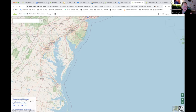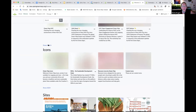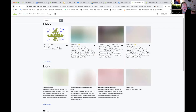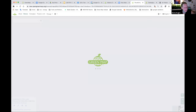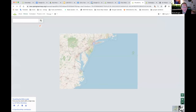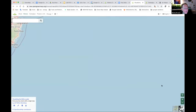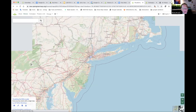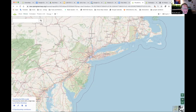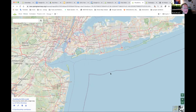Here are all the maps. So if you ever lose all your sites, your maps, you can come back here and you will find your map. Turns out I was on it, so I'm just gonna go back. And we're just zoomed way into New York, but that line should be there. Very hard to see on a very tiny line like that. But there it is on the map.